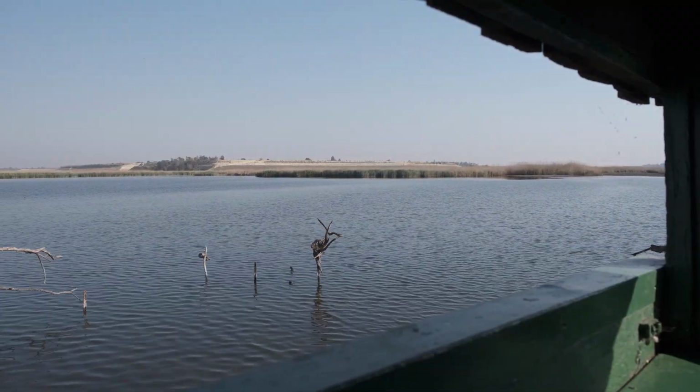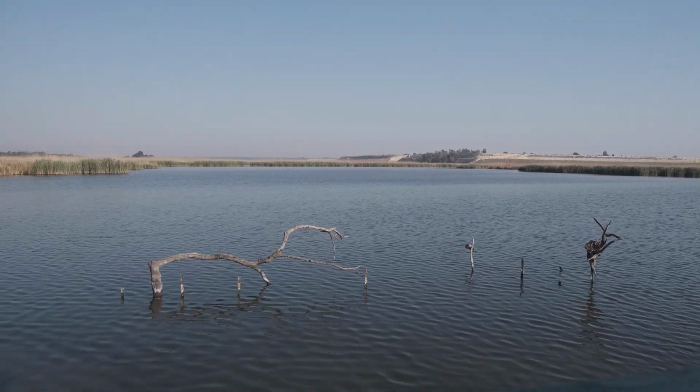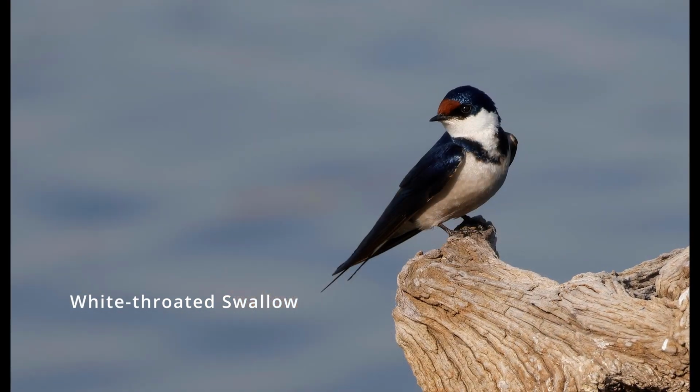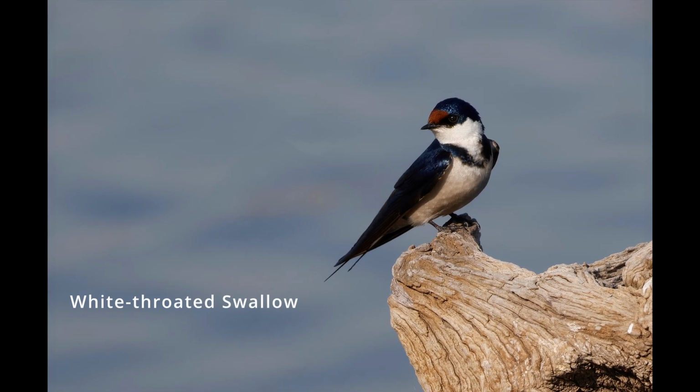We then went to one of the bird hides looking out on the water and saw some swallows perched on branches, as you can see here. This is a white-throated swallow. They migrate intra-Africa and I often see them near water sources.